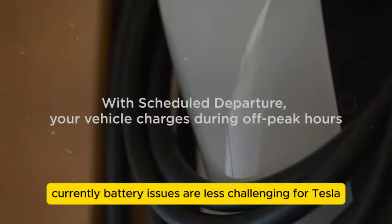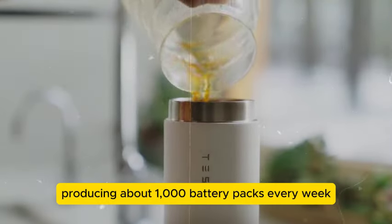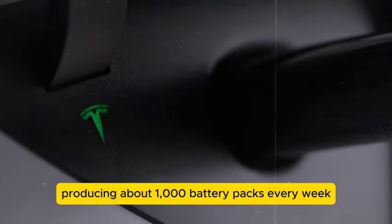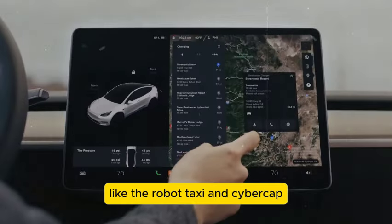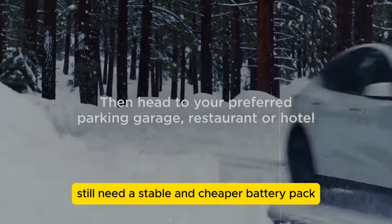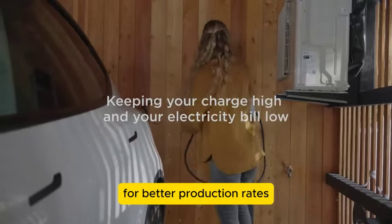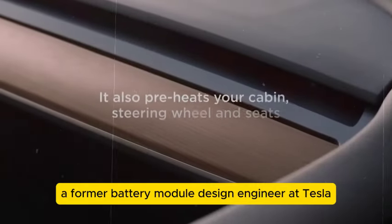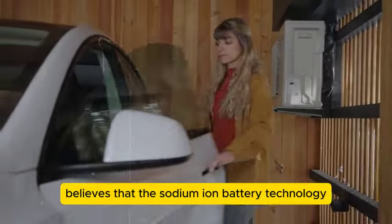Currently, battery issues are less challenging for Tesla, with the 4680 production line producing about 1,000 battery packs every week. These are reserved for high-end vehicles like the Cybertruck, but next-generation EVs like the Robotaxi and Cybercab, especially the upcoming $25,000 car, still need a stable and cheaper battery pack compared to the regular LFP cells for better production rates.